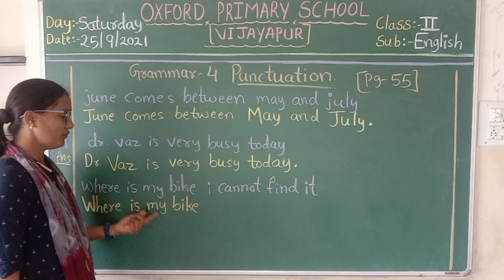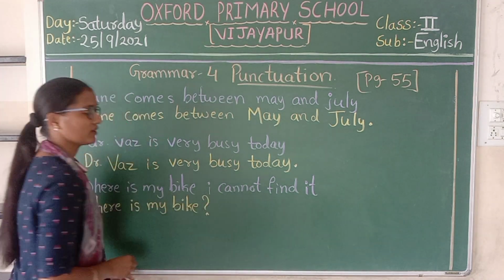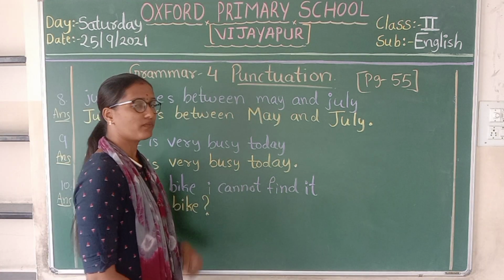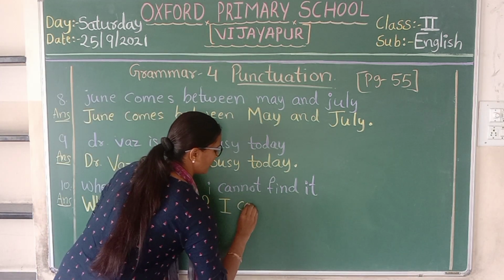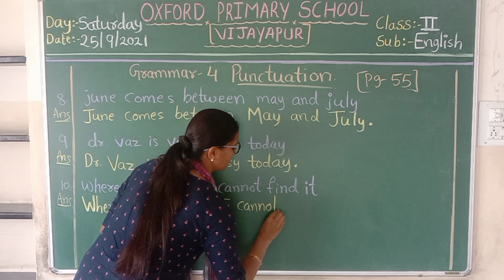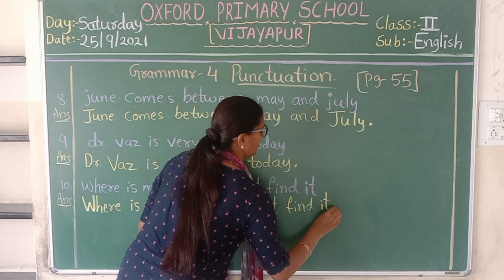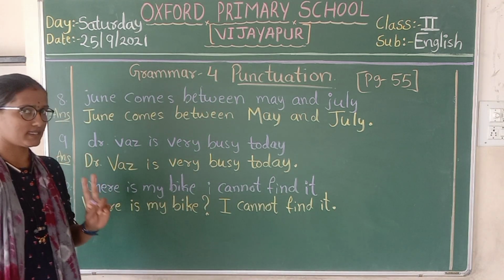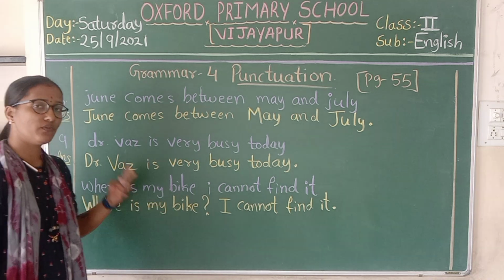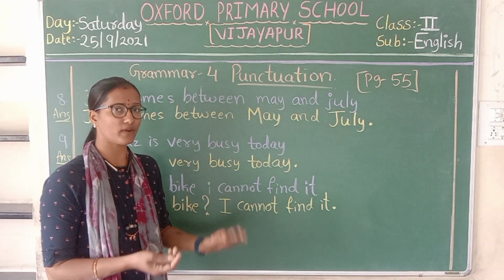One is, where is my bike? It is a question. So we have to give a question mark. Then, I cannot find it. This is the statement. I capital letter. I cannot find it. Give a full stop. Understood? It has two sentences. One is a question, where is my bike? And one is saying that I cannot find it.